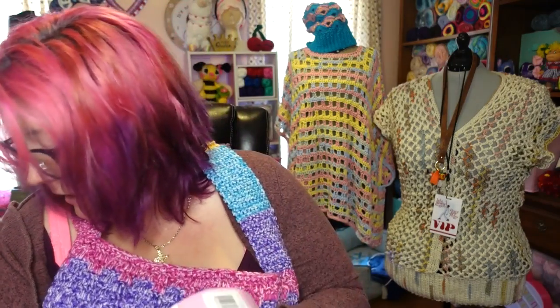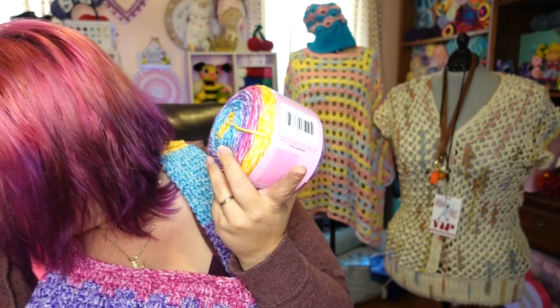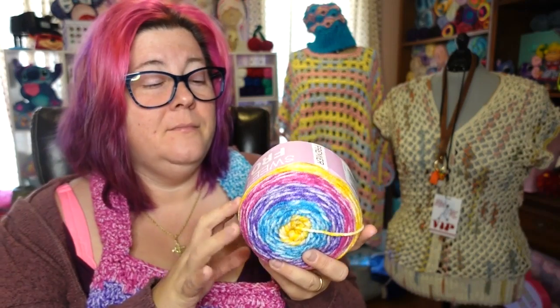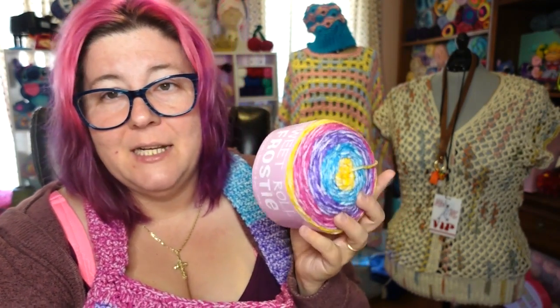So if you wanted to do that, you're more than welcome to. However, I will also say that I used about a cake and a half for this bag. You're going to need about a cake and a quarter if you want the strap to be longer to where it is a crossbody bag. Just saying. These ones retail for $5.99.